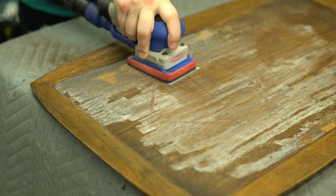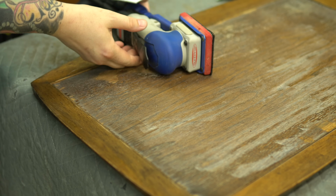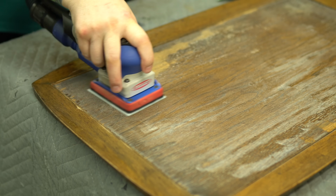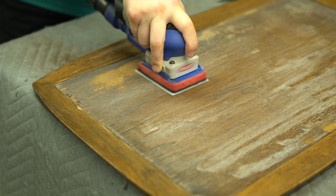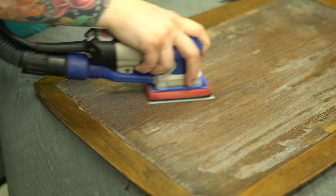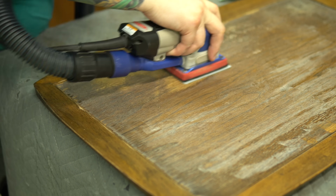And you can see the 150 grit, which is what I normally would start with, is hardly doing anything. So then I moved to an 80 grit, which is a little bit harsh for a veneer, but again, you can see it's just barely even touching this. Switching back to the scraper now.